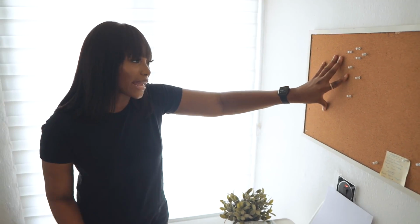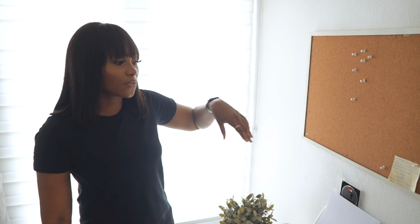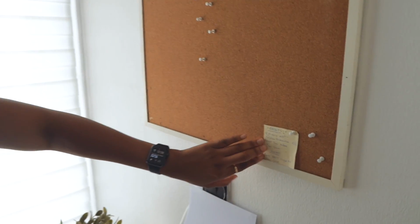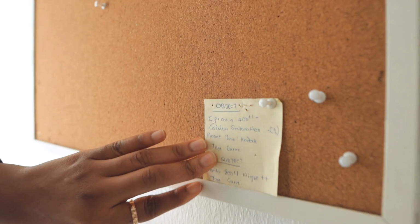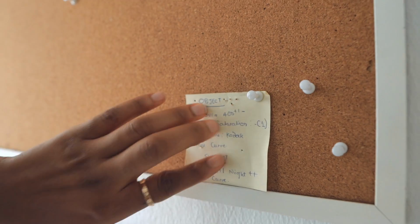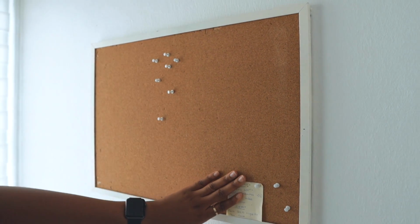So here is a board where we tend to pin things that I don't want to forget. For example, this is my Lightroom editing presets, the ones that I use the most, settings that I use, color, preset tone, Kodak and all of that. I just have these things here so that I don't forget them, and I always remember them when I'm editing.